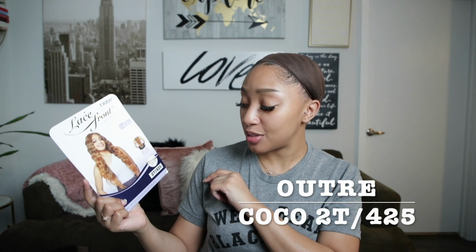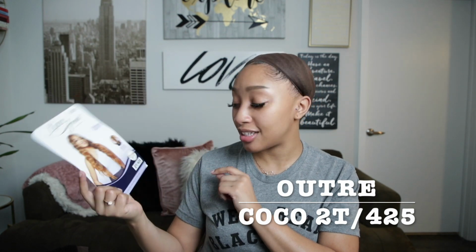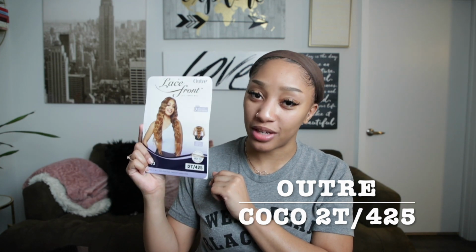So today's wig, I wanted to add a little bit of spice to my life. So I went to my local beauty supply store and picked up a wig named Coco. This is what she looks like in the package. This is a stock card for Coco. She is heat safe up to 400 degrees and I have her in the color 2T/425.